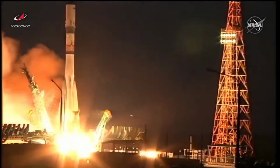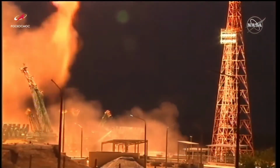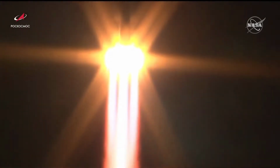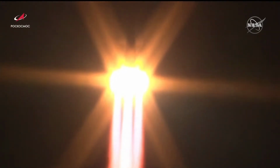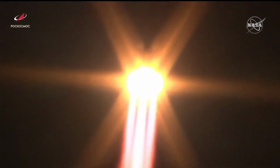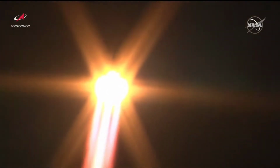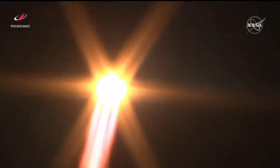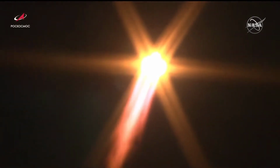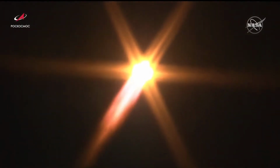Maximum thrust and liftoff of the 78th Progress resupply vehicle en route to deliver over 3,600 pounds of cargo to the International Space Station. Everything being reported as nominal or going well so far. First and second stage engines confirmed to be working as planned. The International Space Station at time of launch flying 257 statute miles over the South Atlantic east of Argentina.